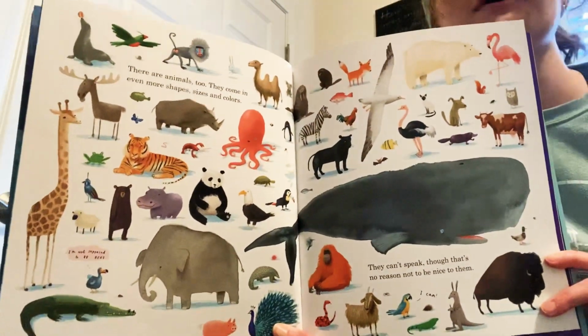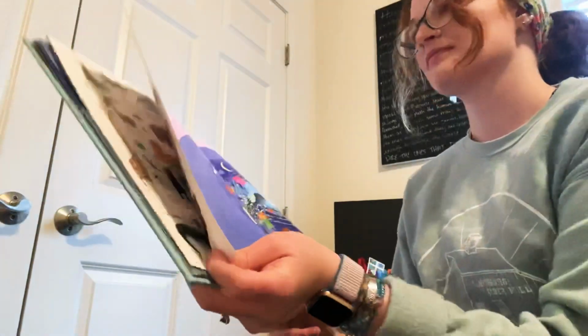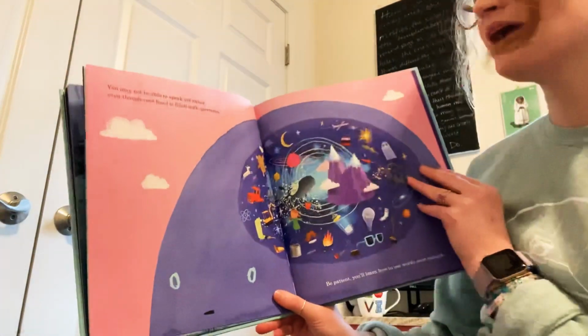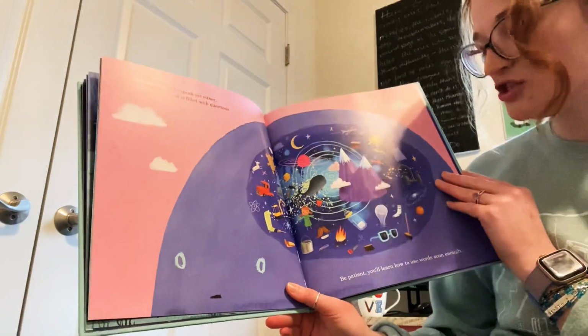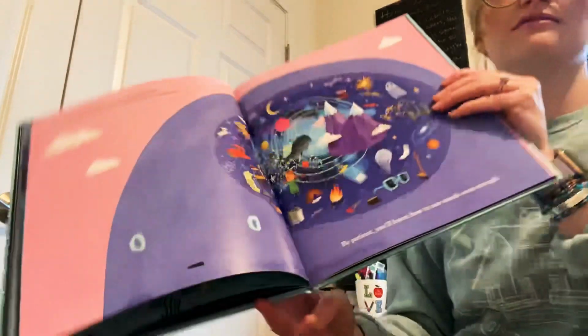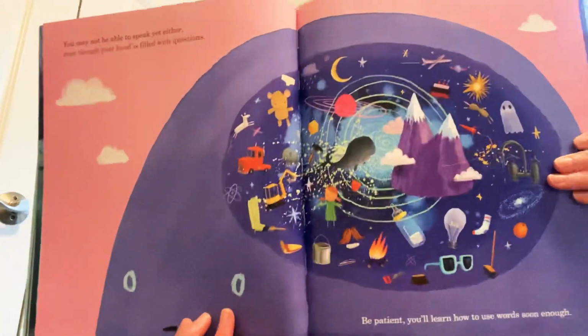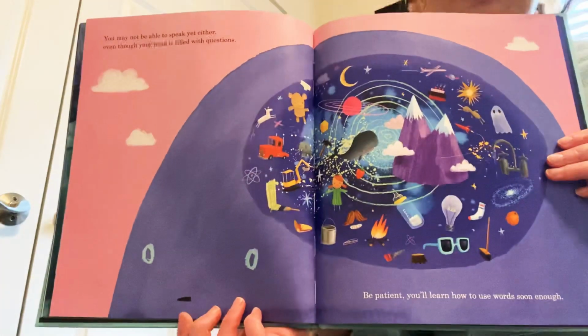I bet you can spot your favorite animal, maybe. You may not be able to speak yet either, even though your head is filled with questions. Be patient. You'll learn how to use words soon enough. Look at that. That's supposed to be our brain.